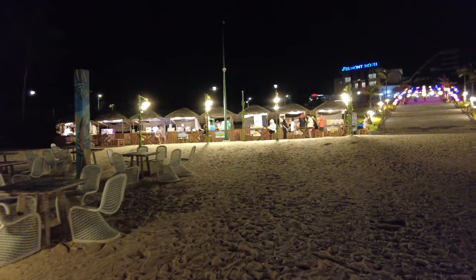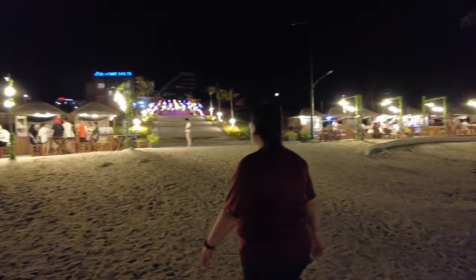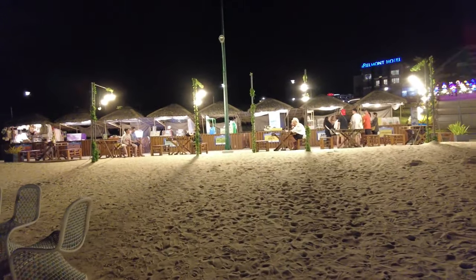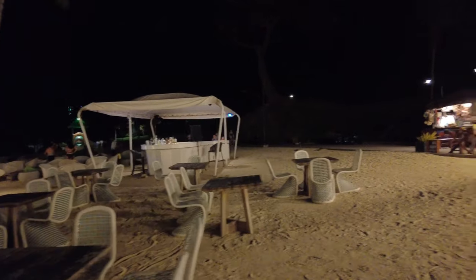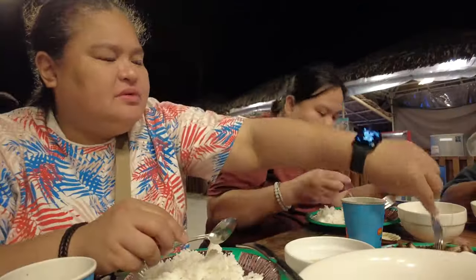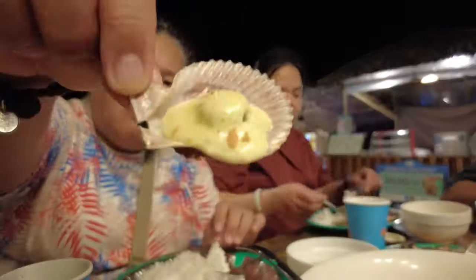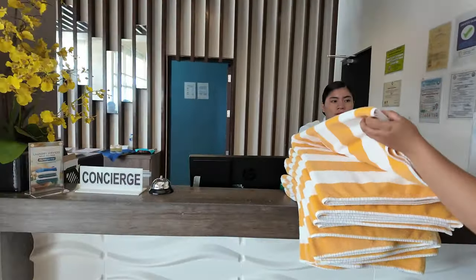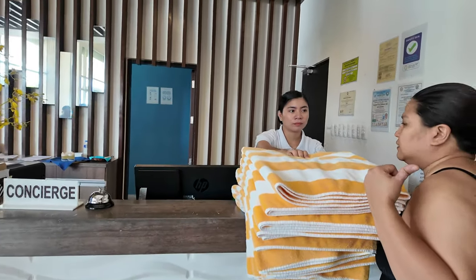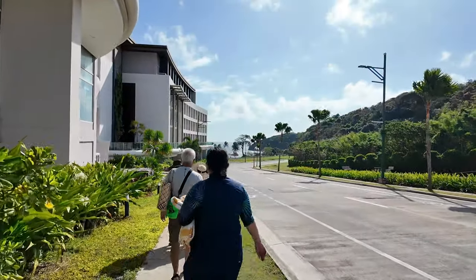So from the beach, ito yung itsura niya. Very nice. Yan yung mga kainan. Hindi ganun kadami, pero pwede na siya. And then there's a bar here. Party party bar. You can borrow towels here at the concierge for the beach. You just need to leave your key card. Bababa na kami going to the beach for our morning swim.